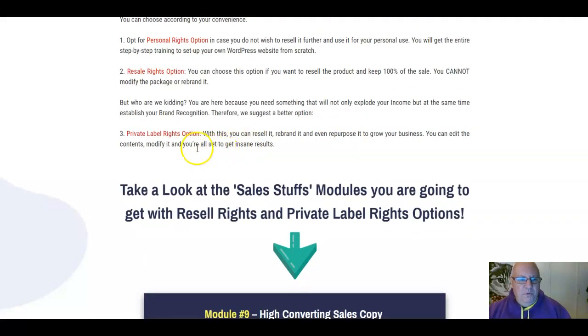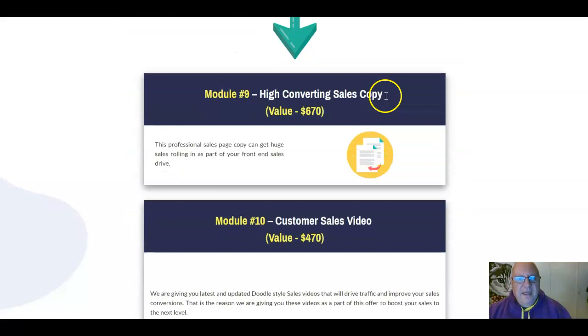But for number 3, the private label rights, that means you can resell it, rebrand it, repurpose it, and edit the contents and call it your own. So in other words, claim authorship of it, yeah? With the reseller rights, you can only sell it on as it is, yeah? I hope that makes sense.